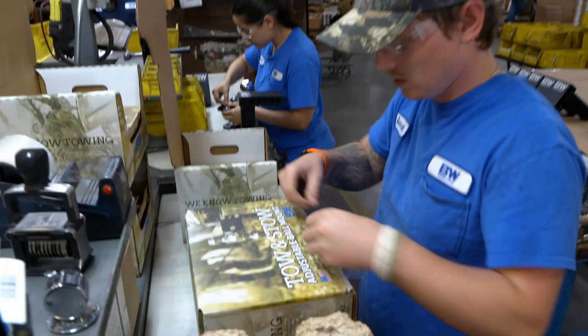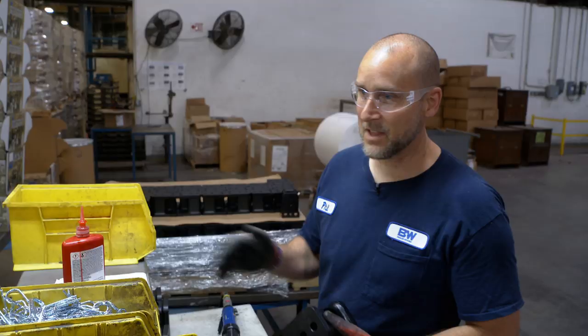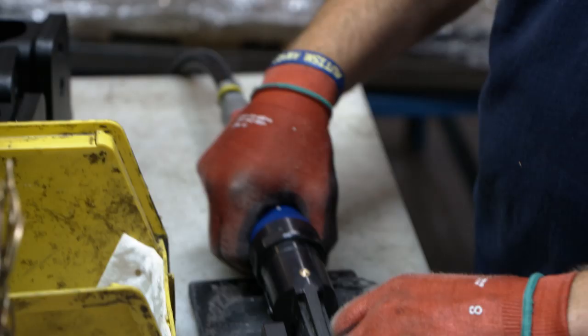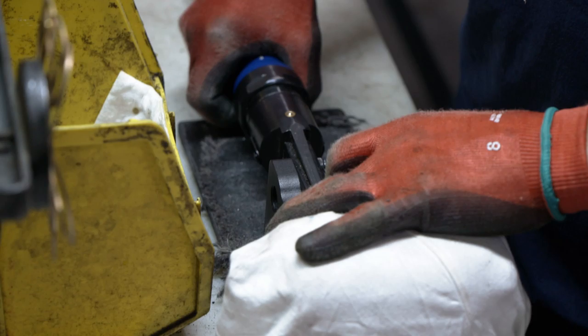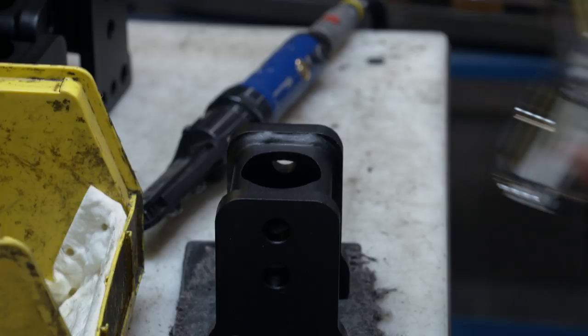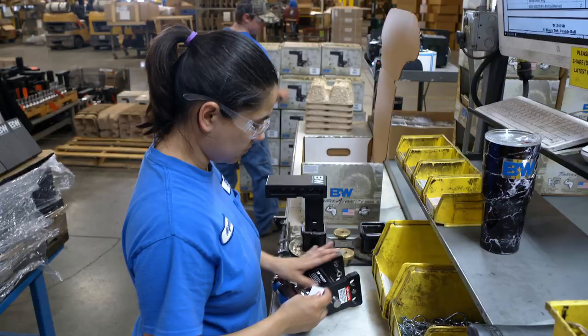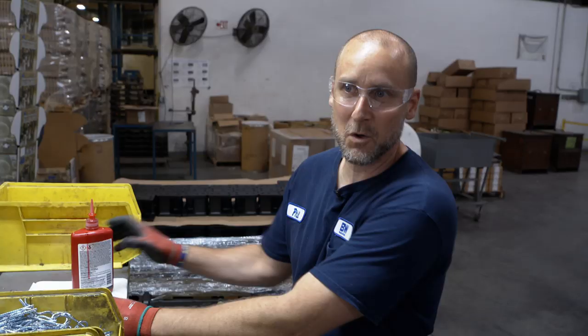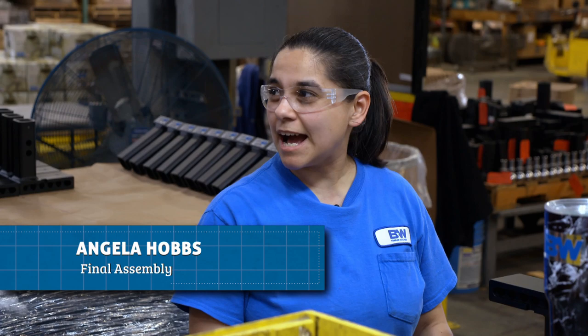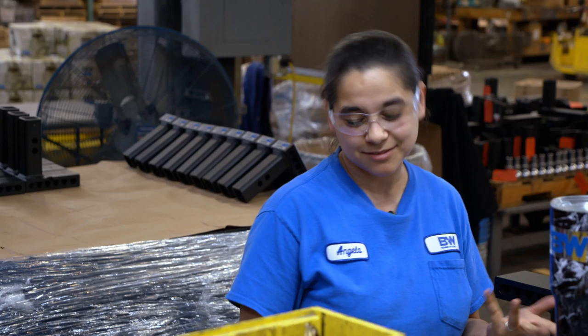Right here, we're just assembling this tow and stow together and getting her shipped out. Phil Jacob leads this team. I'm just putting the pins in and the ball and I hand it off to the next person. Makes it nice to work with people that you get along with. Angela Hobbs gives each hitch its badge. We're kind of nice, driving around, checking out the back of the trucks. Oh, look, there's one. You feel kind of proud, I guess.